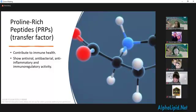It can be made by our body. And at the same time, they support the regulation of the thymus gland, and the gland is responsible for the normal development of the immune system. They encourage the growth of white blood cells and make the blood vessels in the skin more permeable, so the antibodies and white blood cells can respond to the infection. So it shows antiviral, antibacterial, anti-inflammatory, and also what we call immunoregulatory activity. I mean, they balance the immune system.